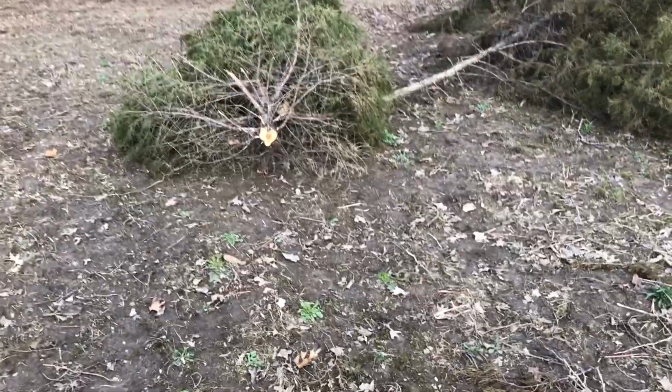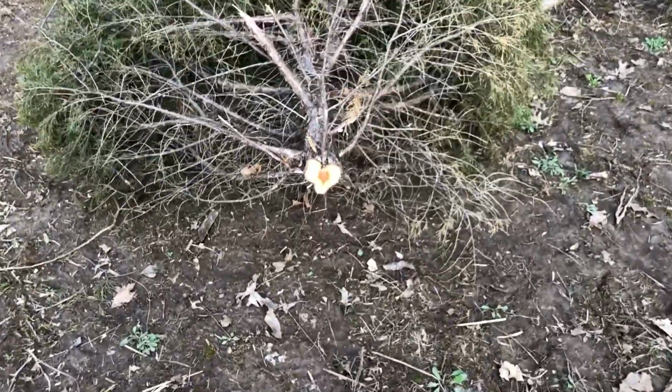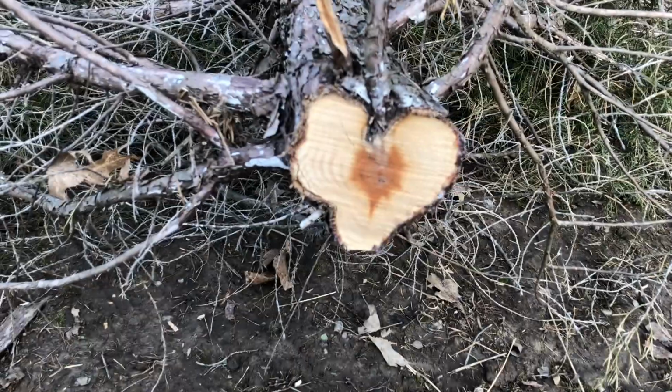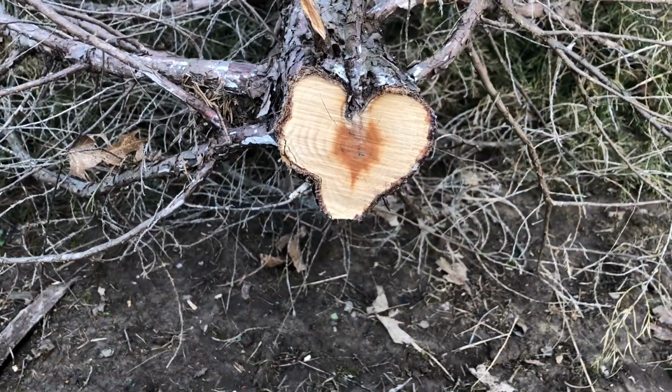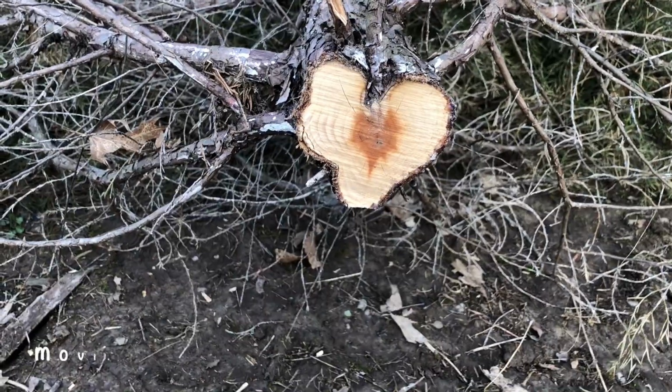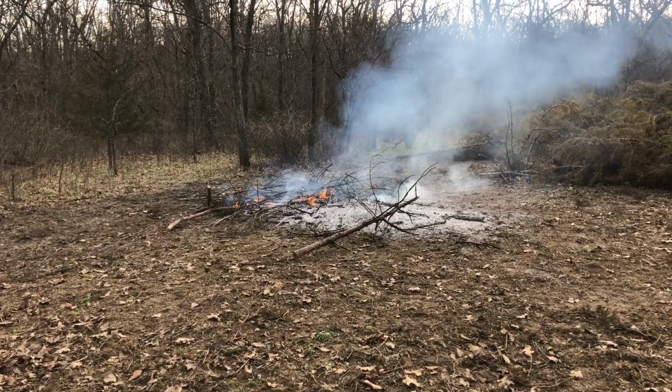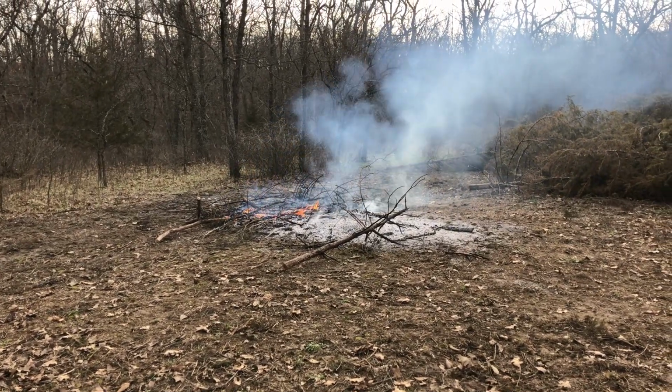That one looks like a funky heart. We haven't gotten this guy all chopped. Tables. I said tables. It looks less like a heart up close. The dogs are so ready. That fire! Can't believe it was blazing like crazy before.